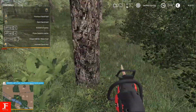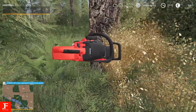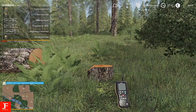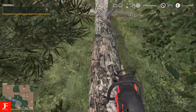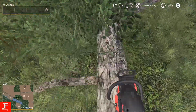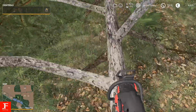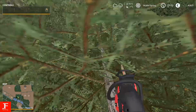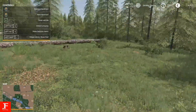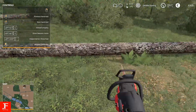This one's nice and big. So let's try and trim this one then. Let's see how this one goes. Still a little bit odd. Okay. Well, we can get this guy logged up at least.